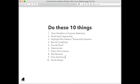Then you need a clear call to action where you're telling them what you want them to do. People will do what you want them to do if you ask them to do it, and everything else resonates with them. You want to reverse the risk. So they're coming into your website and they know that there's a certain risk to hiring a property manager. You need to make sure that you address all of those risks and then reverse the risk by showcasing how you're not going to let that risk happen if they work with you.